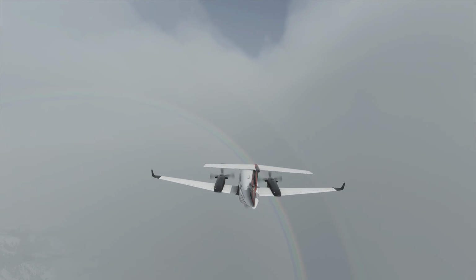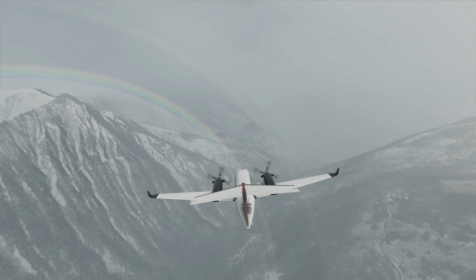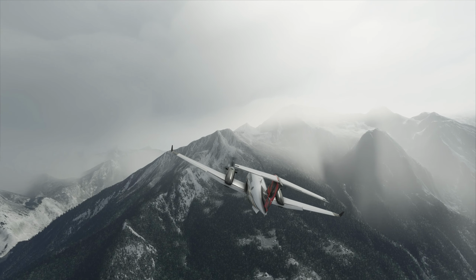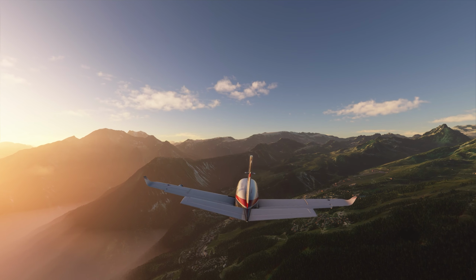I even saw a double rainbow when I was flying through a snowy mountain area. I circled this area for so long because of it, thinking it was some rare sight. It was just amazing. The lighting didn't feel artificial is what I'm trying to say. Flying across this world felt super realistic and made this feel like the most realistic simulator I'd ever seen and played. I can honestly see why this has been so praised for its technological achievement.